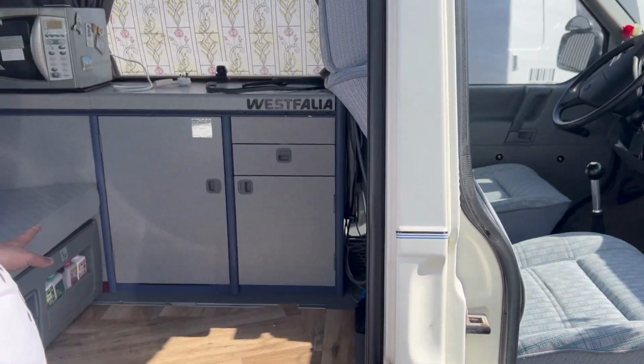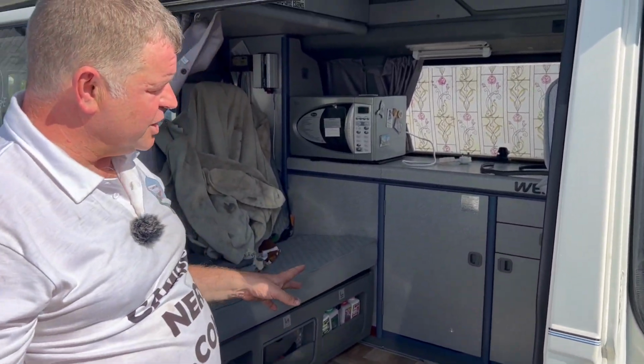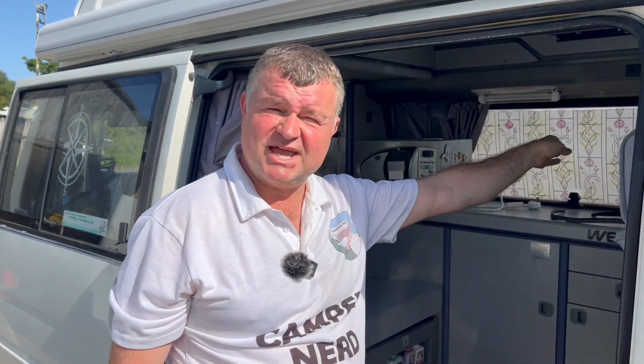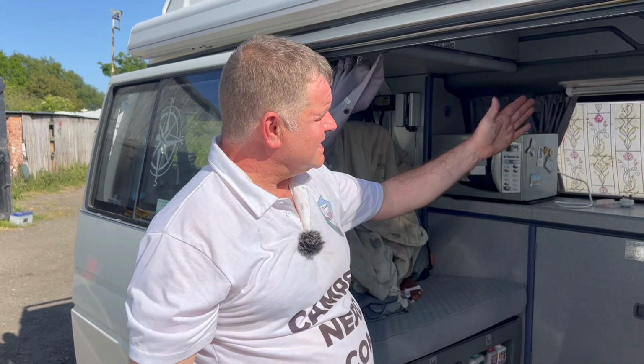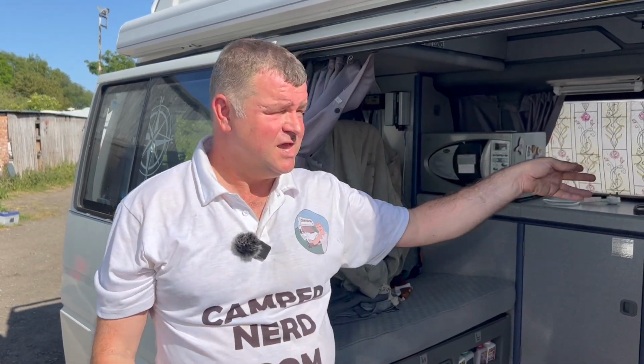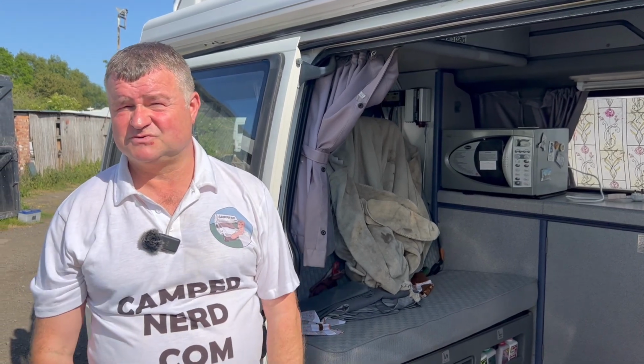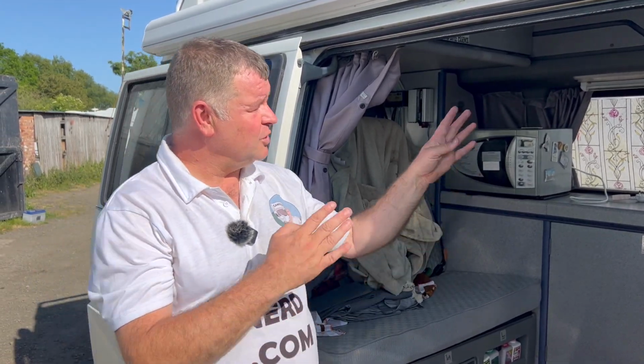Now, we've given it a quick habitation check. The only thing that we noticed was the Webasto diesel heater is not working. I've had that checked over by Ribblesdale Auto Electrics in Preston, very close to me here in Lancashire, the nationwide main dealer, and they said, unfortunately on this occasion, it will need a new system. So you're probably talking about £1,000 plus VAT. So you can either go down that route.